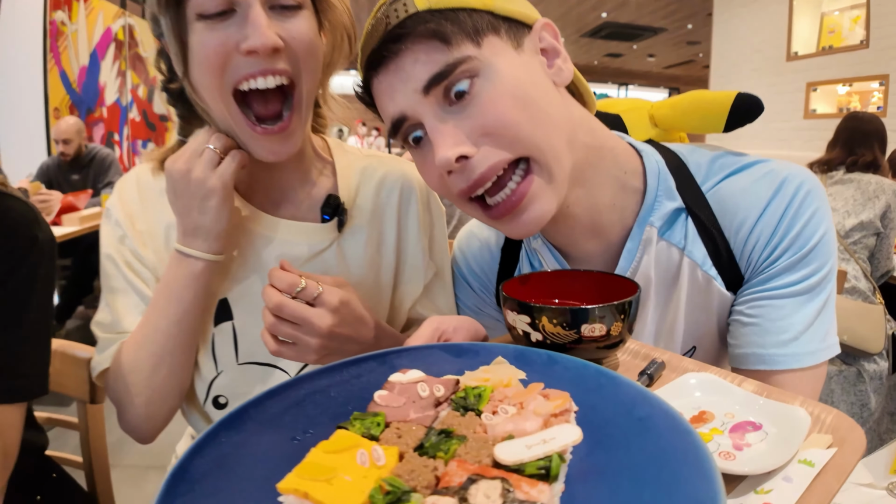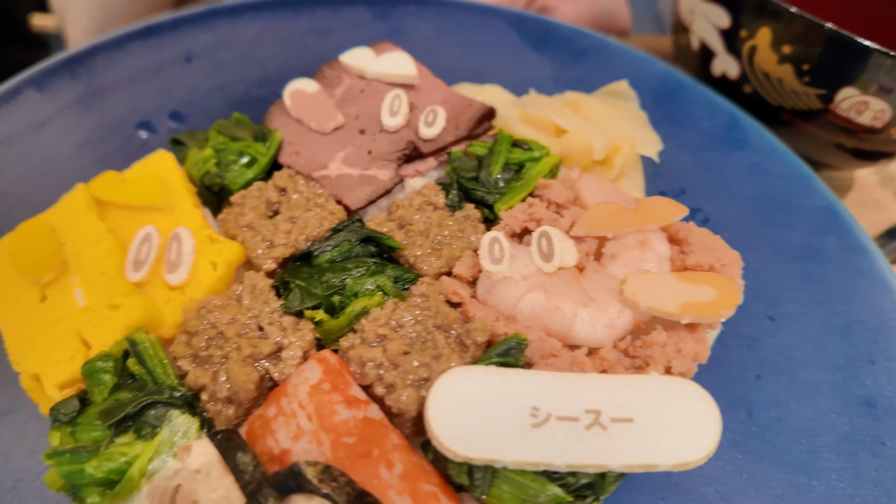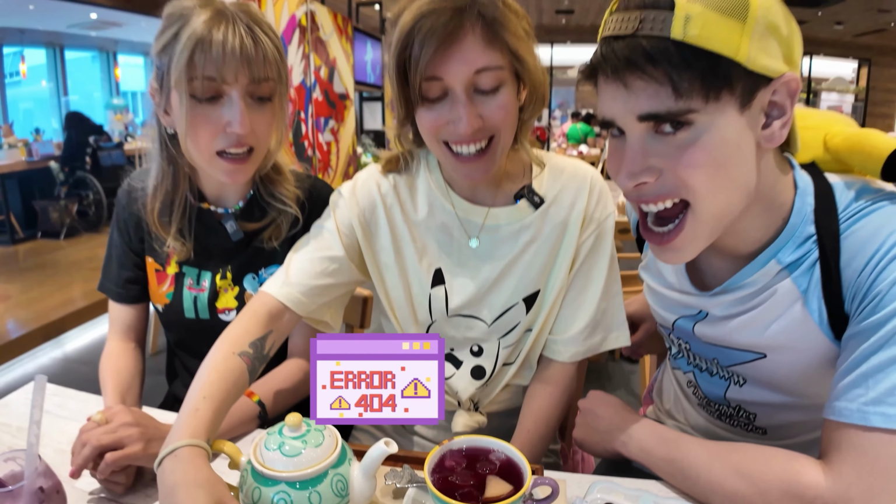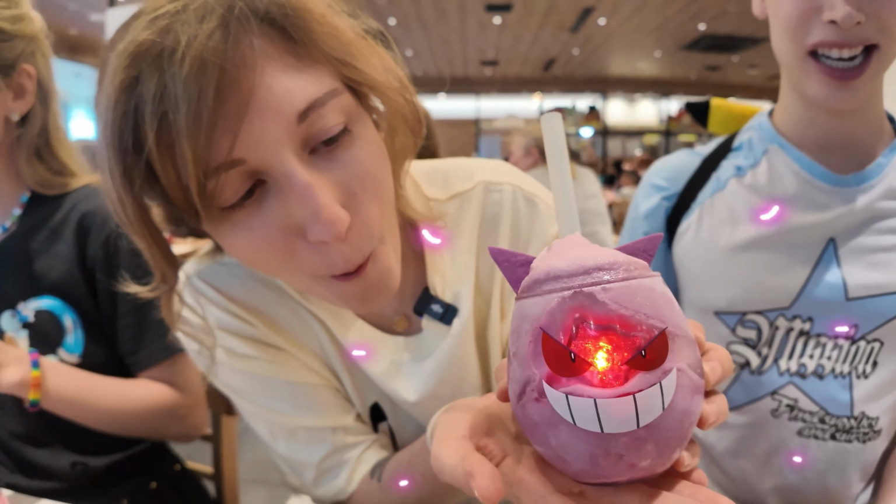We got the sushi thing, but that was a limited edition item. The limited edition items are so good. And then they also had the poltergeist tea, which was really cool, like the changing tea. That we messed up. Yeah. They had the Gengar smoothie. You really liked that, right? That's my favorite. Every time I go, I get that one.